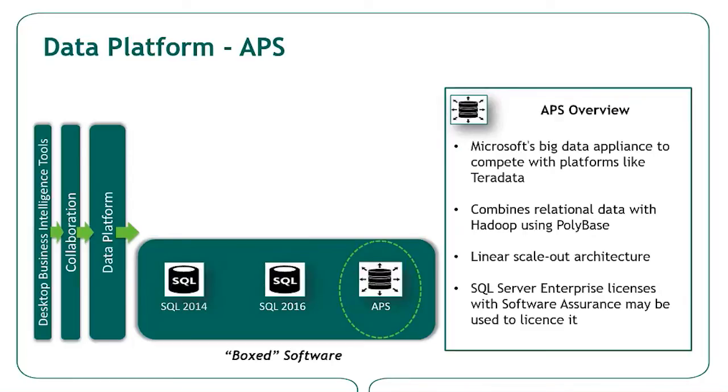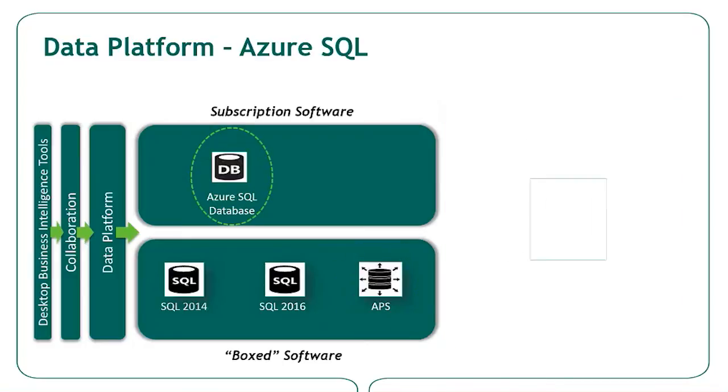APS is Microsoft's big data appliance. It competes with platforms like Teradata. It combines relational data with data stored in Hadoop using PolyBase, which I spoke about earlier. Because it's an appliance, it scales out linearly. So if you need more performance, you can just add nodes. And if you are someone who is looking to scale out SQL Server for larger data sets, APS is one of the things you should probably be considering, especially with the recent revision to the licensing model.